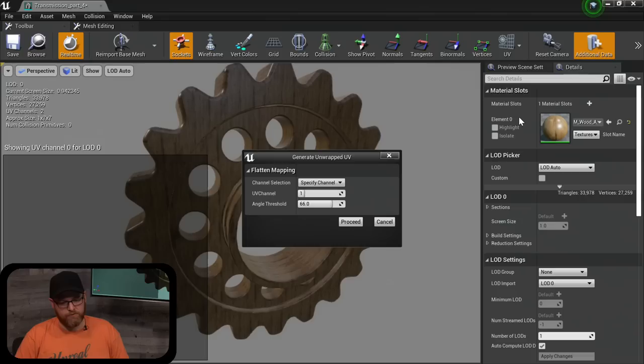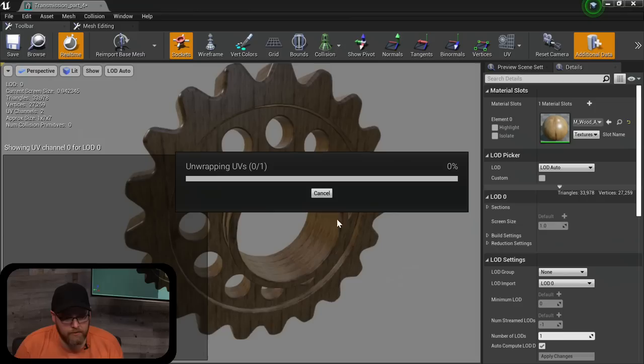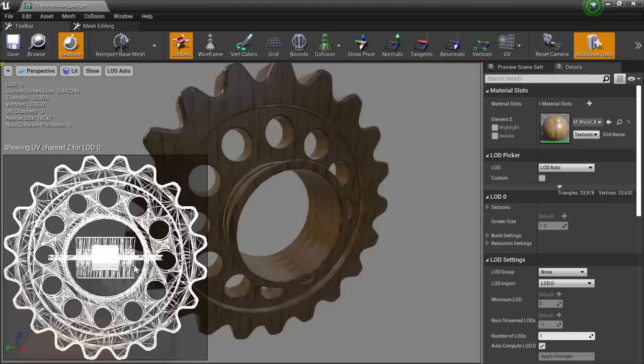UV1 is the light map. Gotta remember that it's zero-based. But the automatic light map setup, for instance, if we do the unwrap there, it grays that out because by default, we typically go by UV channel 1. Then there's the specify channel option, and then the first empty channel. If we were to come to a channel that has nothing in it, I think it's this one here. Actually, it generates a channel two. So this is what we get on our unwrap.